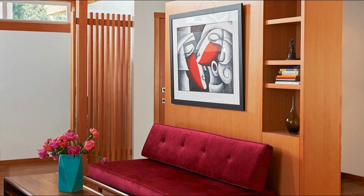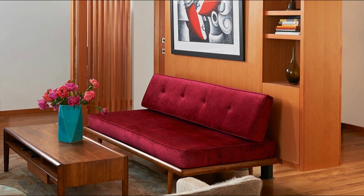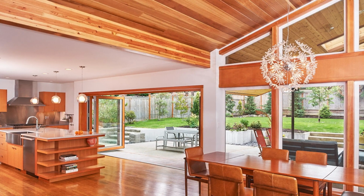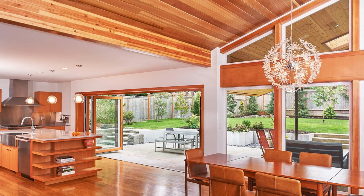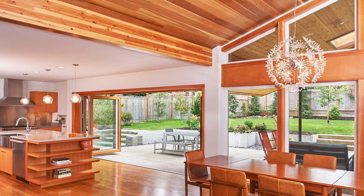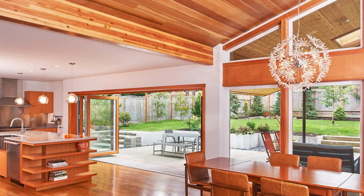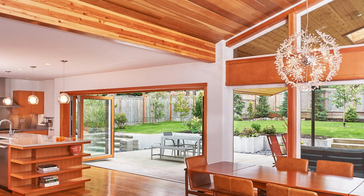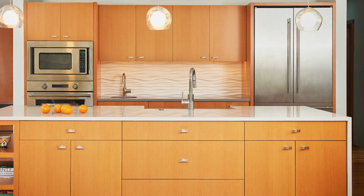A beloved detail for the owners was the thin vertical wood siding outside the front entry, repeated inside as a wood screen panel, exemplifying the exchange of inside and outside elements. These design choices embraced the mid-century modern philosophy of blurring the boundaries between indoor and outdoor spaces, embodying the concept of bringing the outside in.